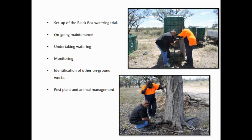One of the things we really wanted out of this project was to promote a sense of ownership over this trial, and also to help the ALOC team develop skills and fill their hours that would contribute to their training. Some of the activities they were involved in were the actual setup of the watering trials, so identifying the area that we could use, identifying trees, tagging and GPSing those trees, and the preparation and setup of the infrastructure on site. Since then, they've been involved in the ongoing maintenance of the infrastructure, so if a hose pops off, they deal with that. They've been undertaking the actual watering themselves as well, and have assisted with the monitoring.